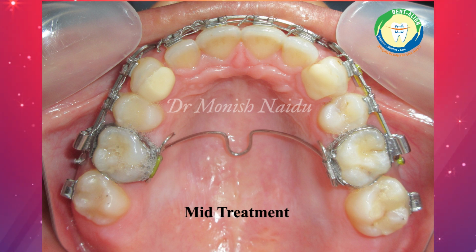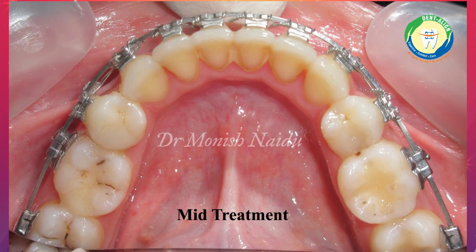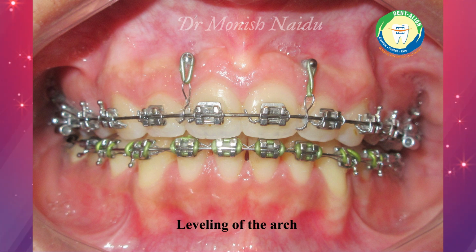So this process was continued for the next 3 months, and surely and slowly we were able to achieve a net intrusion as well as retraction involving the closure of spaces, and now to allow some amount of settling of the posterior dentition, the posterior bite blocks were removed and we continued with the anterior bite blocks. A well aligned lower arch form in 1725 stainless steel, and then the upper arch was leveled with initial nickel titanium and then with 018 Wilcock wire.